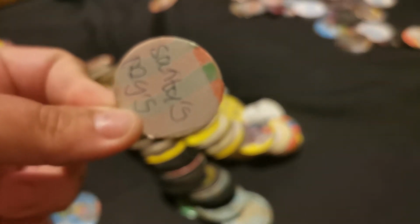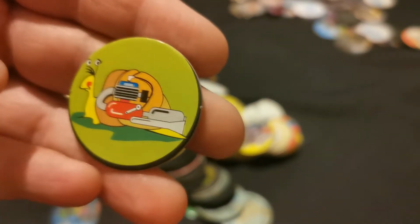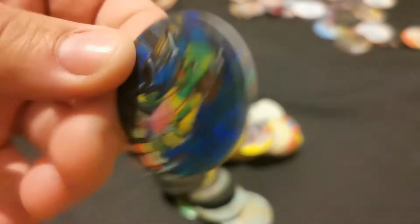Oh, the 90s. Again, I just wrote things on it. Santa's Pogs. Toy Story. Just wrote Toy Story on it. Homemade Action Man. Space Precinct.